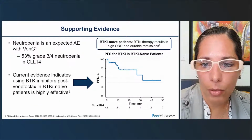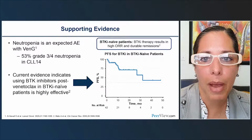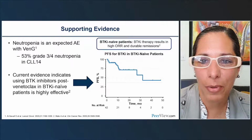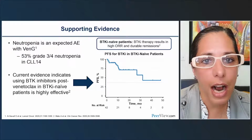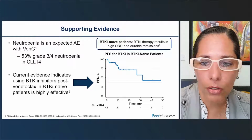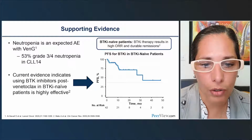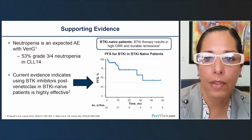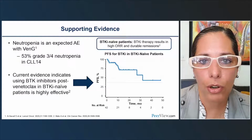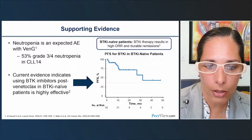And so some of the supporting data, yes, I agree with Jennifer here. I don't think the neutropenia should impact his subsequent line of therapy with a BTK inhibitor. It's very common to see neutropenia with venetoclax-based regimens, and so we just support patients. Sometimes you have to hold, dose reduce, or use growth factor support, but I think none of us would be concerned about doing a subsequent therapy with a BTK inhibitor in that circumstance.